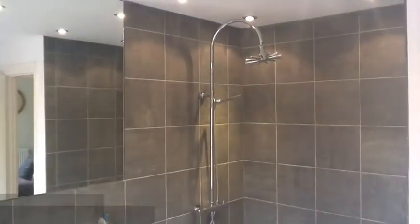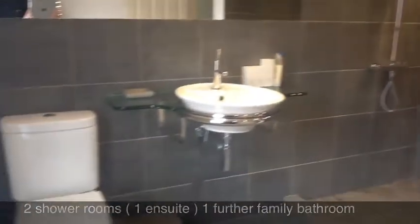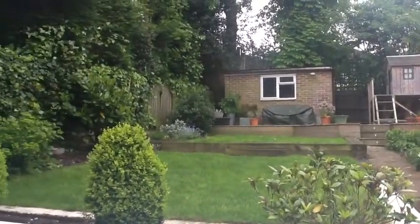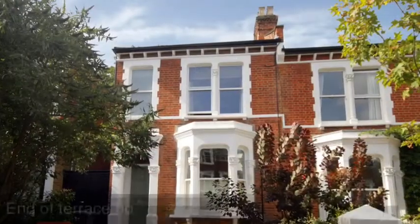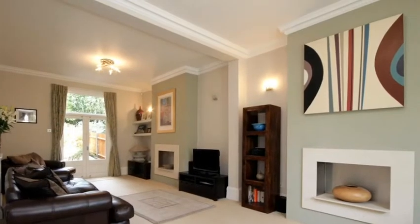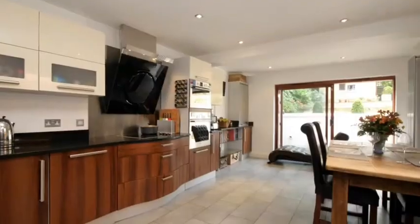The main bedroom has an ensuite shower room. There is a further shower room and another family bathroom. The garden is accessed from the kitchen breakfast room and the rear reception room. This Victorian end of terrace house has side access and also a cellar which is accessible from the hallway.